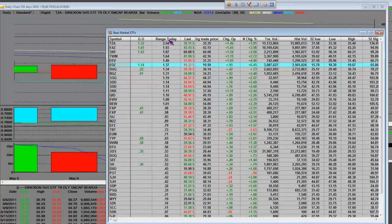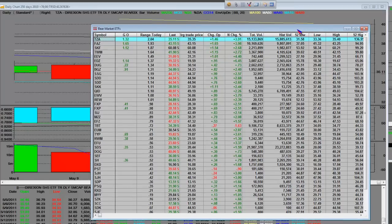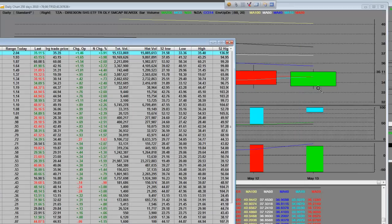$2.04 from the bottom up range, 3.91% net change. 15 million shares qualifies. Historical volume is 15.8. It was burning just a little bit less. Take a look: 52-week low, 31.58. The intraday low on Friday, 33.36. Here's the high, $2 and some change. How do I know to apply a trade using the instruments based on each trend on each side of the market?